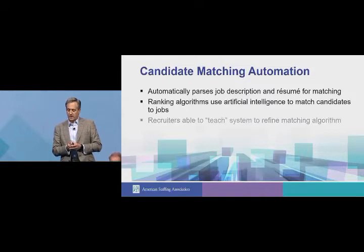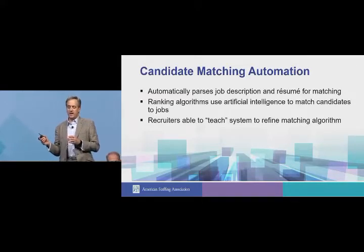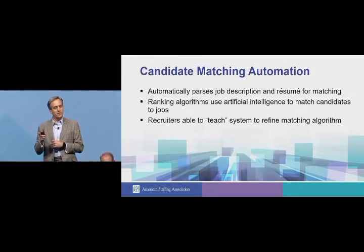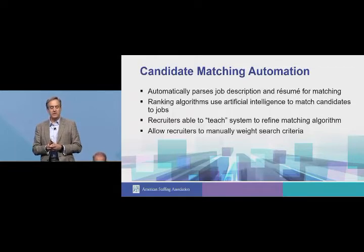And because AI is involved, recruiters are also able to teach the system to refine the matching algorithm. When the recruiter tells the system which candidate they selected for the job, which resumes they selected to send to the client, over time these systems become better at providing matching candidates. They also allow recruiters to manually weight different search criteria like the skills, the job title, or the industry classification.